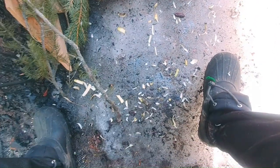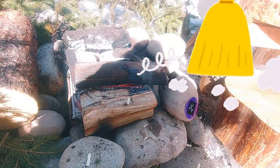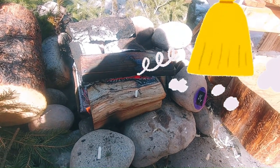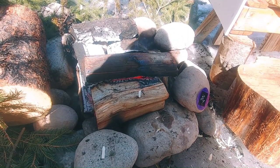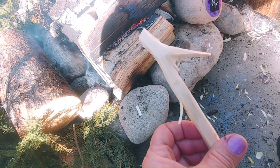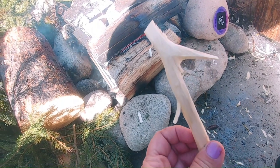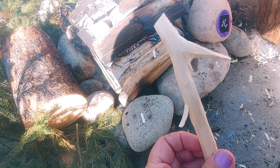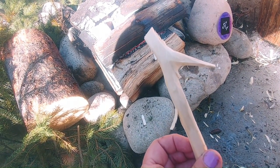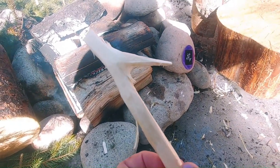Well, I think carving is relaxing because it has something to do with not having to clean up my floor. It's a great pastime while waiting for the coals to make the fire. I think that's got a pretty good shape to it. Looks promising. The paint will really make it stand up. Very relaxing thing to do while you're waiting for your fire.